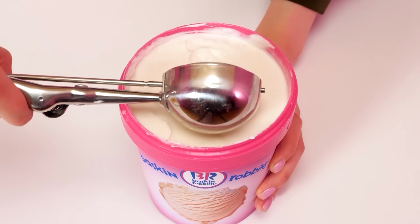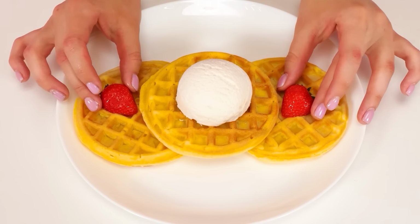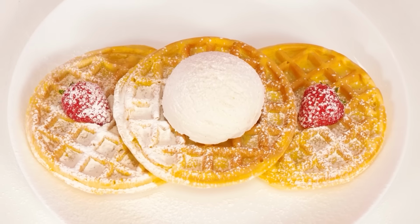Granny has her own secret to success. Baskin Robbins ice cream. Strawberries and powder. The kid will definitely like it. I'm sure of it. Well, look at that. So beautiful.